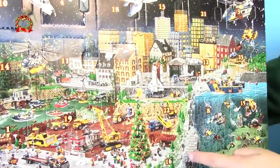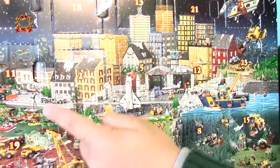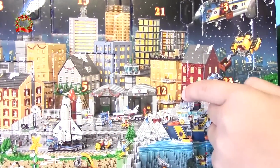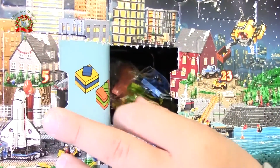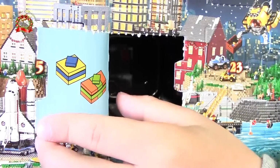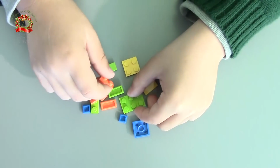Time for Lego City. So let's see where number 12 is, and open it. There it is. All right, is it going to be a figure? Oh, even better, some presents. Now let's get my presents out and build them.